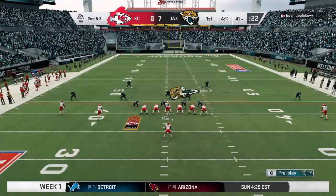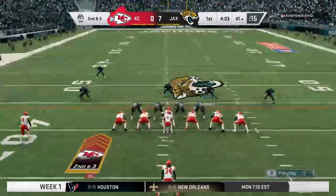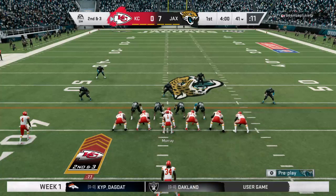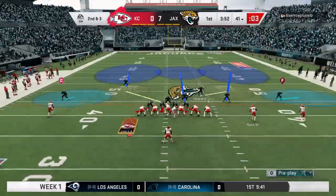Here's second and 3. Come on, baby. Come on, baby. Woo! SOS. SOS. SOS. Go. Get him. Get him. You got him. Awesome. Awesome.